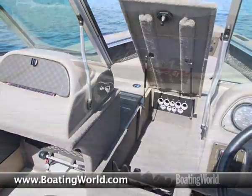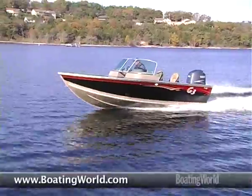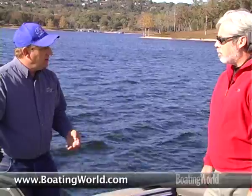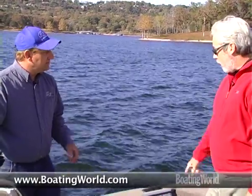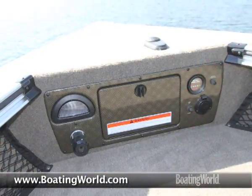So this is a boat for serious fishermen, right? Yeah, I kind of call this a big water boat for big fish. As we move through the boat, you'll see some of the features why I think this is a really great boat for big water and big fish. I like having the charger up here. That's a great idea. But let's take a look at the helm and see what we have.